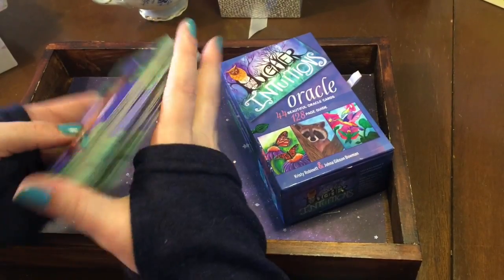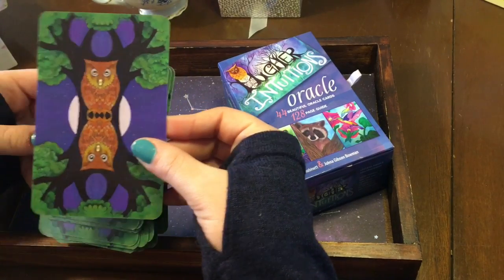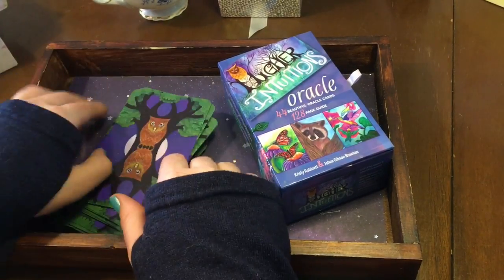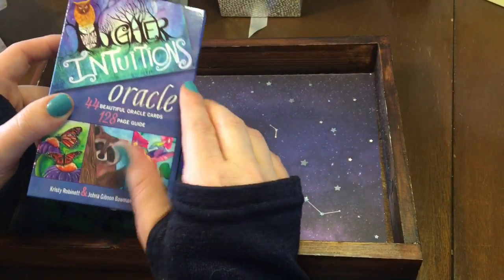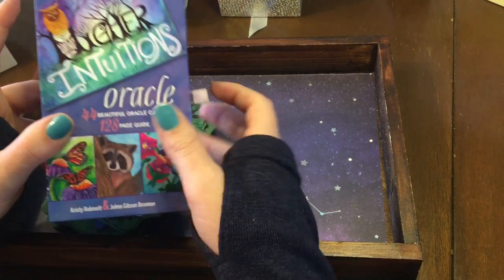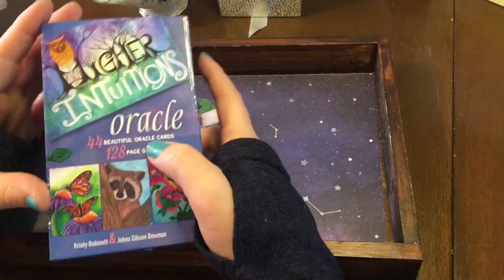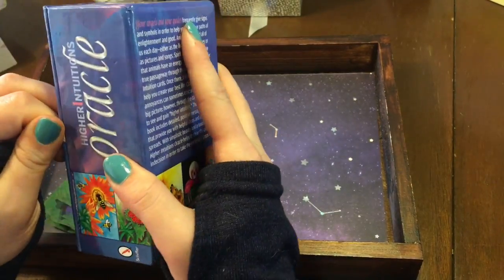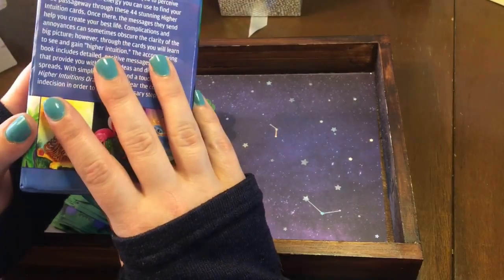Okay, you guys, so if you chose the Higher Intuitions Oracle, then this message is for you. And I love this deck. Not only does it have sentimental value because it was given to me and just made a really big impact on me, just the whole process of when I unwrapped it, I was crying, and I really do love it a lot.